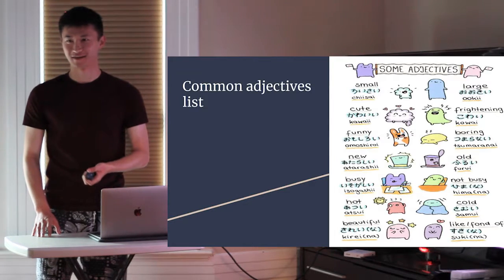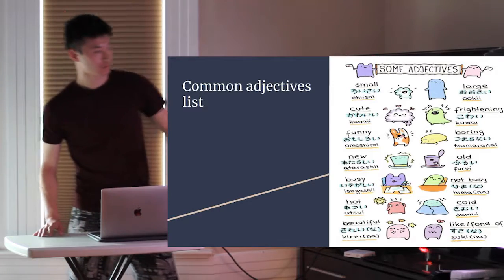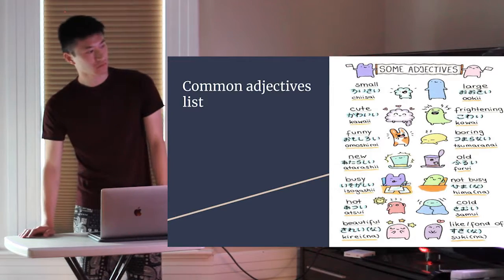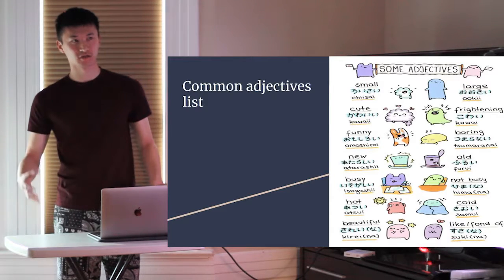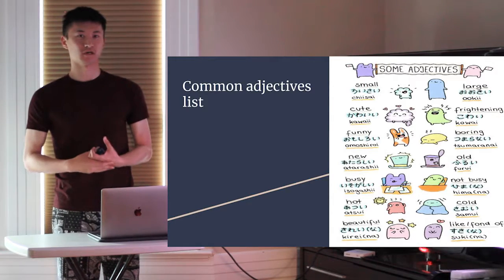Yes. Okay, so if I would tell you you're not busy, it would be anata wa hima. Hima na. So, na is used to join the adjective to a noun.